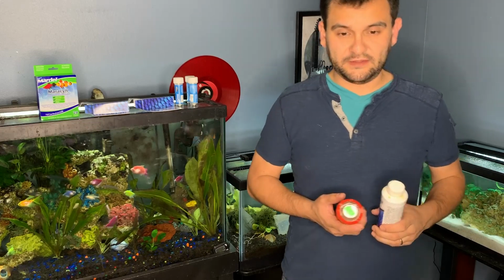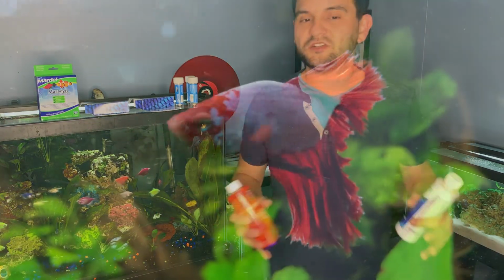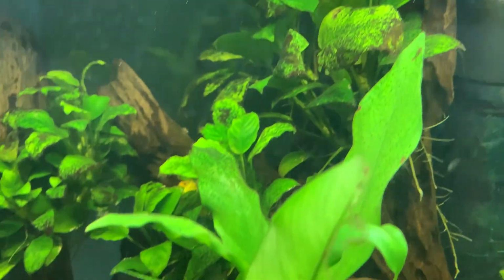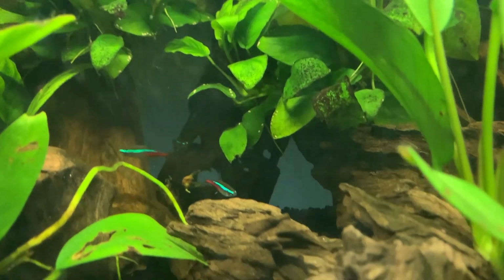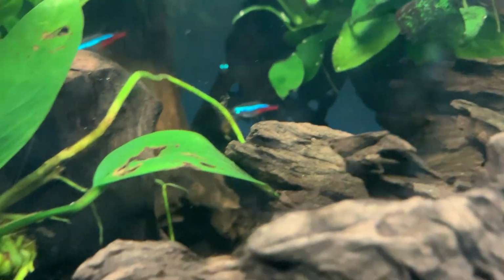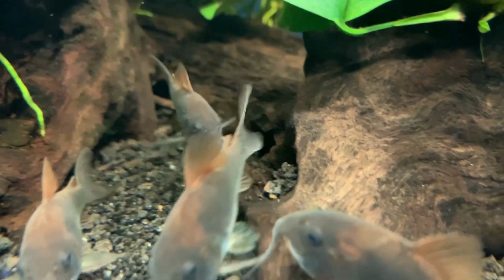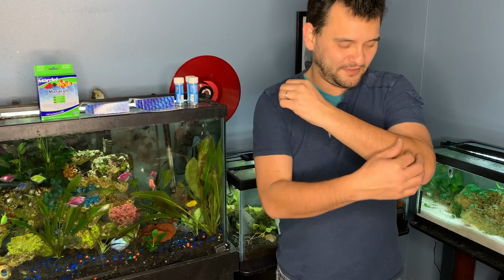So, Dexter's tank. Dexter is my beautiful red crown-tailed betta, and he lives with a whole bunch of neon tetras. Well, after I bought the tetras, the fish store we got them from said, we had an ick outbreak and we think your fish had it. Sure enough, I look in there and I just see the whole tank is blown up with ick. Luckily, Dexter didn't get it, and neither did the corydoras. At least the outside parasite, where it shows up as the white spots. It doesn't mean that something's not going on internally.